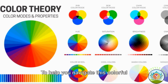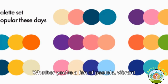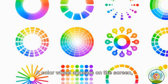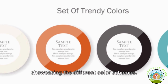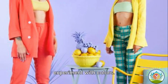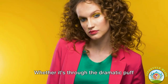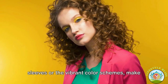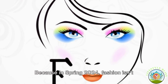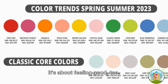To help you navigate this colorful journey, we've prepared a color chart. Whether you're a fan of pastels, vibrant tones, or earthy colors, there's a color scheme for you. A color wheel appears on the screen, showcasing the different color schemes. So, this spring, don't be afraid to experiment with colors. After all, fashion is about expressing yourself. Whether it's through the dramatic puff sleeves or the vibrant color schemes, make sure your fashion speaks for you. Because in spring 2024, fashion isn't just about looking good. It's about feeling good too.